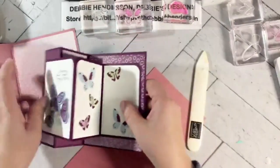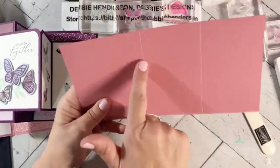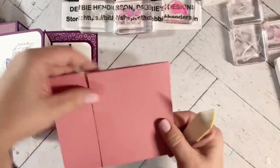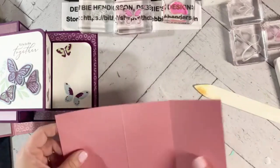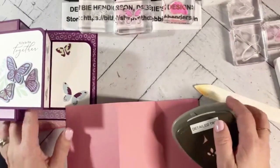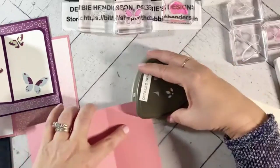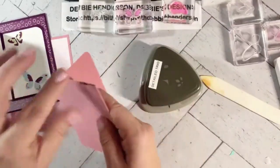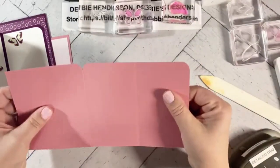Now we're going to move over to the inside piece. The larger area is going to be your front piece. So that's going to fold in half this way, and then this one's going to go in the opposite direction. We're going to use the detailed trio punch to punch out the corners. The only 2 corners I did was this one here in the center and one on this end. So we're going to do this one. Make sure that's in. And then I'm going to fold this one and do both layers. So that's what this piece looks like.